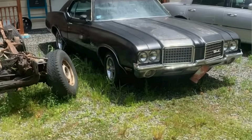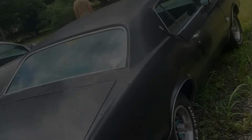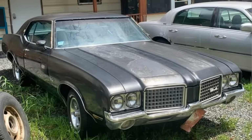The value here lies in its platform, parts, and potential, not immediate drivability, and it's priced accordingly for someone seeking a long-term project. In summary, this 1972 Oldsmobile Cutlass Supreme is a project car with muscle car DNA, a numbers-matching-year 350 V8, and a structurally sound frame, all key ingredients for a rewarding restoration.